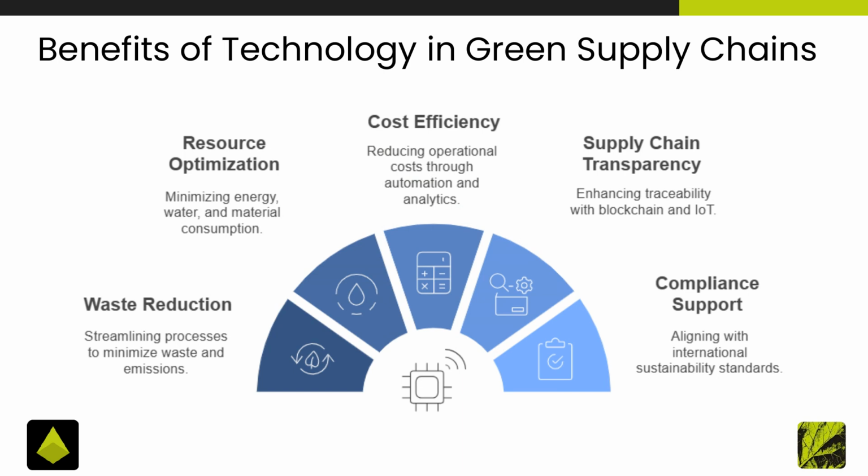Let's explore the benefits of technology in green supply chains. First, resource optimization is key. By minimizing energy, water, and material use, companies enhance efficiency while reducing costs. Cost efficiency is achieved through automation and analytics, cutting operational expenses and streamlining processes.